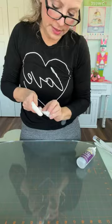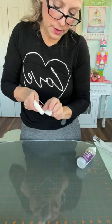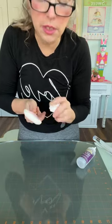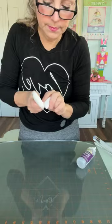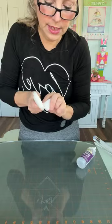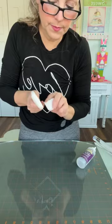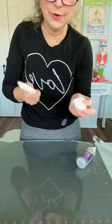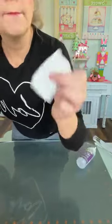There's a little piece of fuzz. I want to get it out of there, even though we're going to add glue and sprinkles. If I can get it out of there... Oh, I got it, and then I put it right back on. Okay, got it. Wet baby wipes.